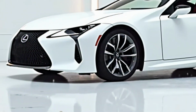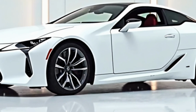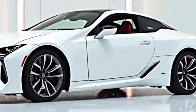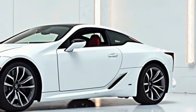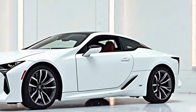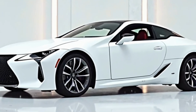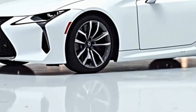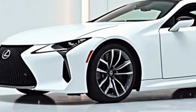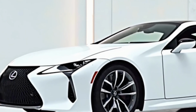For those interested in a more eco-conscious option, the LC 500h presents a compelling choice. This hybrid variant combines a 3.5-liter V6 engine with electric motors to produce a total system output of 354 horsepower. The multi-stage hybrid system allows the LC 500h to operate on electric power at speeds up to 87 miles per hour, promoting fuel efficiency without compromising performance.